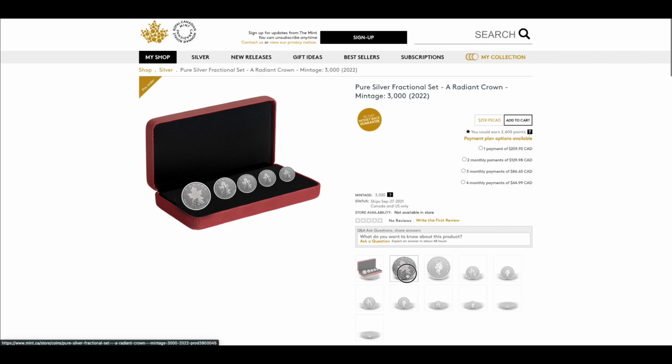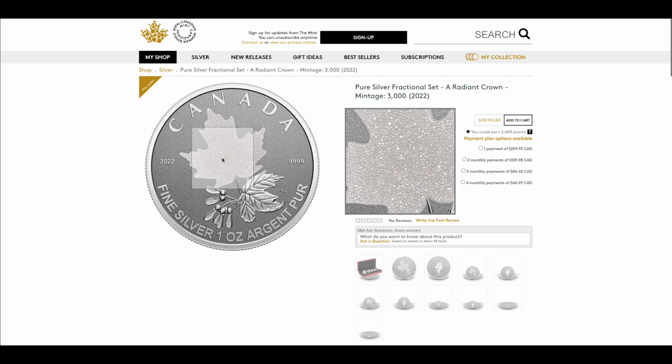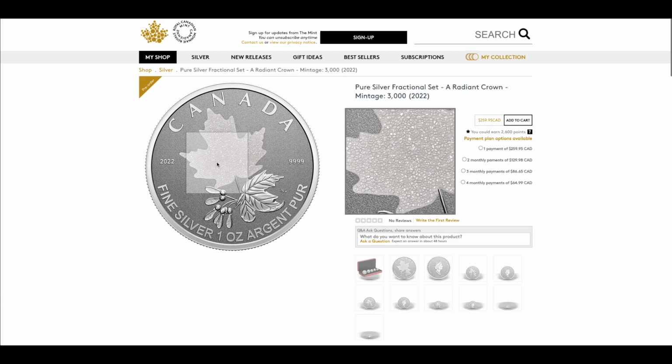And we're going to take a look at the very first 1 ounce silver coin. The 1 ounce silver coin has a special texture on the maple. This is the sugar maple leaf.